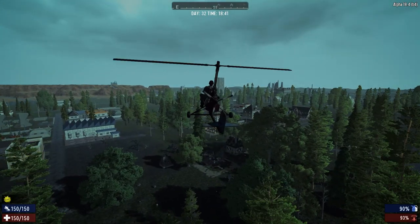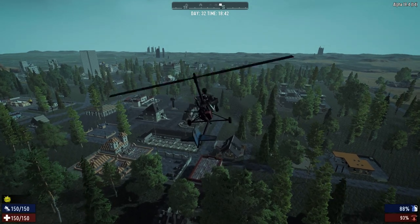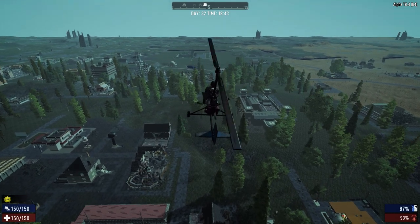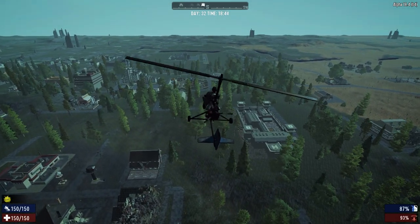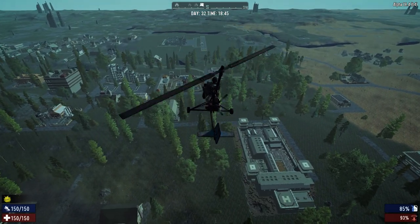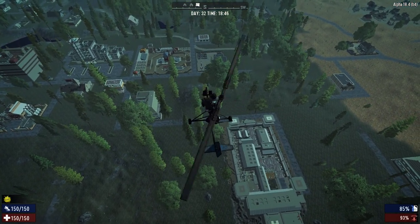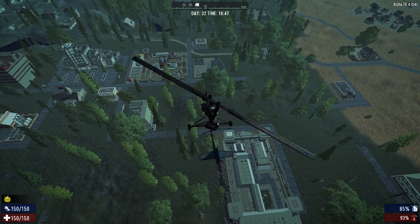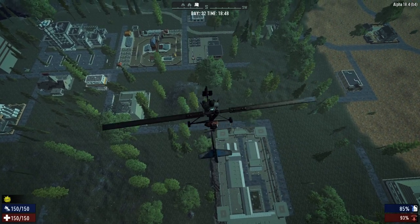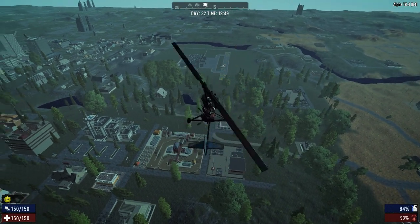I guess we have to run into trees. What the hell? All right, we're heading home. Is that a jail? That's like a jail or something. There's so many cool POIs in this mod pack. There's our home right there.